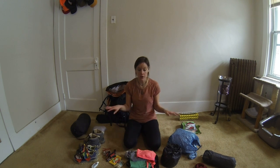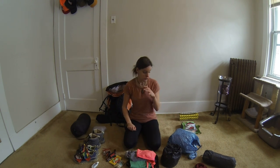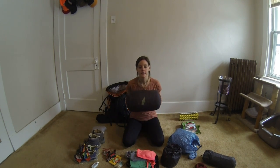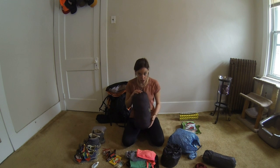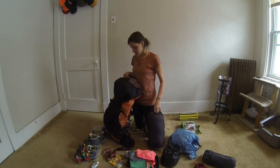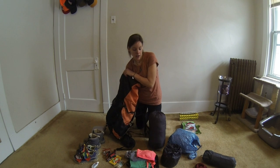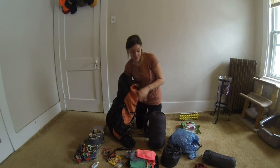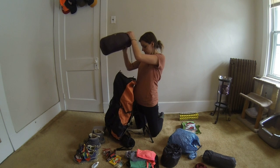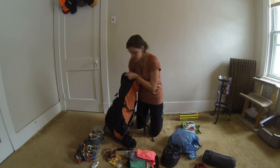What I'm going to do is show you everything I'm taking and then pack it into my pack and show you that process too. So I'm going to start with my sleeping bag. This is an REI Jewel. I love this bag. I got this last summer and I've used it a handful of times. I want to say it's a 20-degree bag, but I sleep really cold, so I like having extra heat. This is my sleeping bag, and it goes in my pack first.